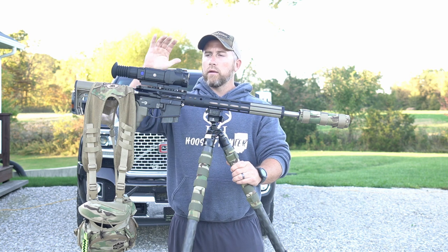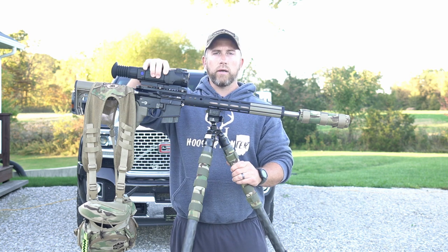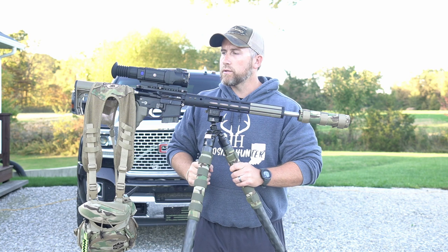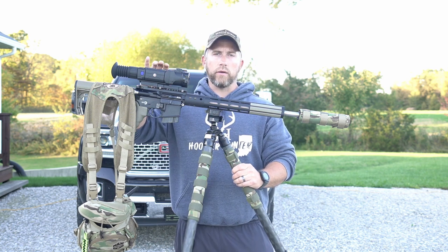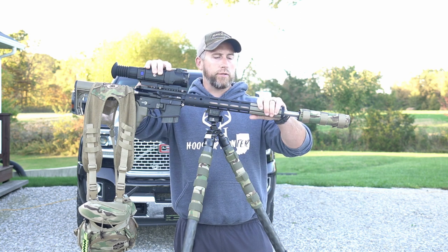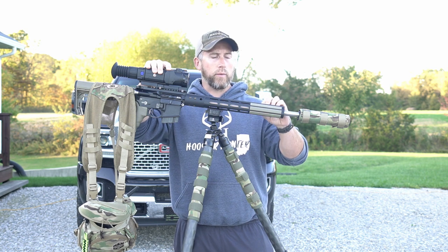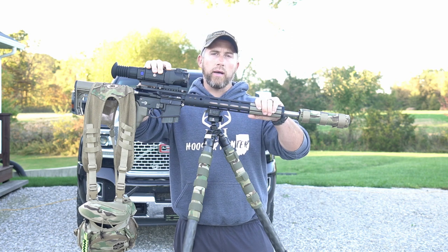But the main thing that's going to be changing on the rifle is I decided to sell my Pulsar Thermion XP50 and am going to be using the Pulsar Trail. This is the Trail 2 XP50 LRF. It's got the laser rangefinder on the side here. By going with this unit, what that allowed me to do, as you guys probably saw last year in some different videos, was I was using the Silencer Co. Radius, the laser rangefinder that hung off the side of the rifle right here, mounted up front on my handguard.